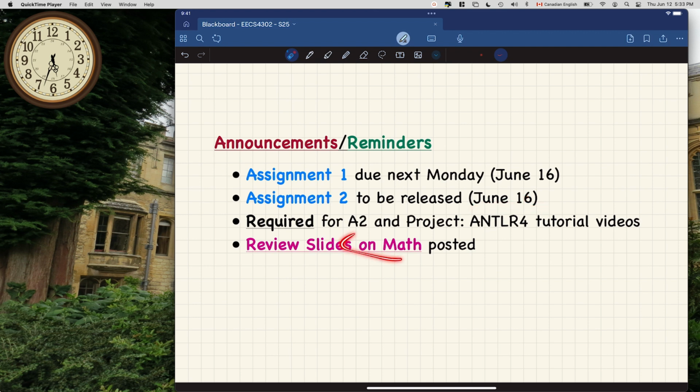And guys, don't forget the math review slides, which will be covered in your written test and exam. You may also want to catch up with that as well. And let's go back to the calendar. A little bit more to say.